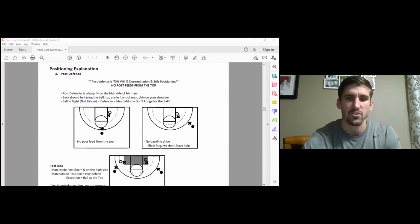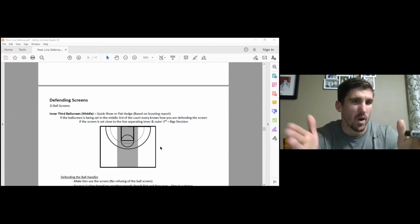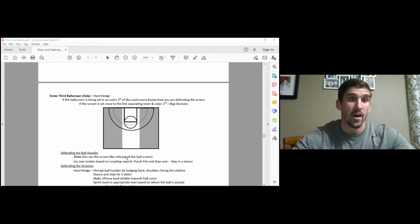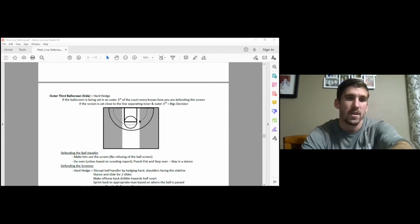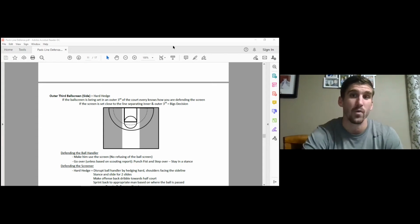So yeah, great topic. First thing I want to do is pull up and explain, at least from a Virginia standpoint and the way that we defended it at Lindenwood, breaking the court into basically two sections. When you're defending ball screens, there's what we call inner third ball screens, or middle ball screens. You can see here the highlighted area. If a ball screen sets up in this area, this is an inner third ball screen, a middle ball screen, and we're going to defend that a certain way. And then there's an outer third ball screen, or a side ball screen, and we're going to defend that a certain way. I wanted to show that diagram so that people watching can understand my terminology. There's an inner third, or middle third, ball screen, and then there's an outer third ball screen. And we're going to have different ways of defending each of those.